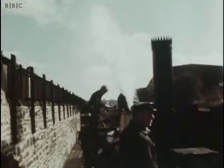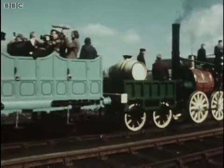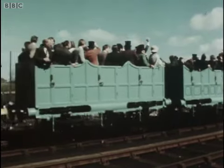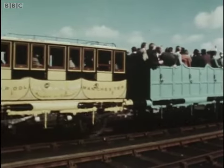Now, Hackworth had no factory of his own, so the casting of the cylinders had to be entrusted to Robert Stephenson. Here was fuel to stoke up controversy for years to come. In those days, it was a very, very difficult science to bore these cylinders accurately, and a lot of people, I think, felt that it could have been sabotage, and it might have been done on purpose.